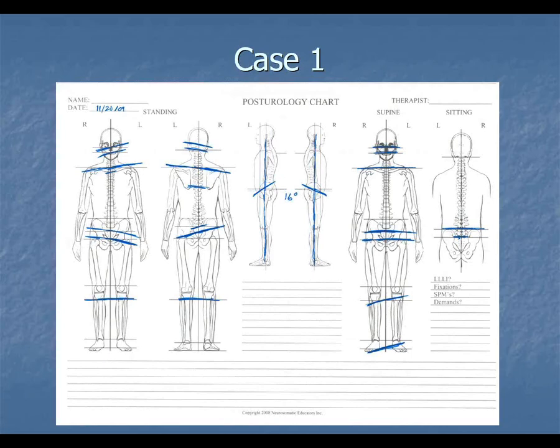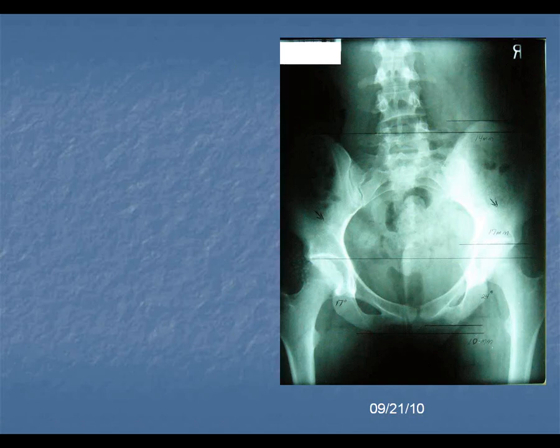So we saw her, you'll see the date was 11-20-09. Now we saw her again 9-21-10 because she had fallen off a horse and hurt herself. And what you'll see is she hasn't been wearing her lift. She was 17. She didn't want to wear a lift. And so she's now 18, and she now has a 17-millimeter leg length inequality. So it went from 11 to 17 and got worse over that time.